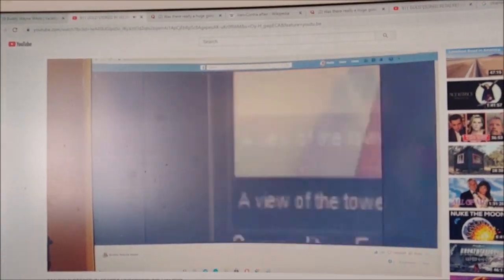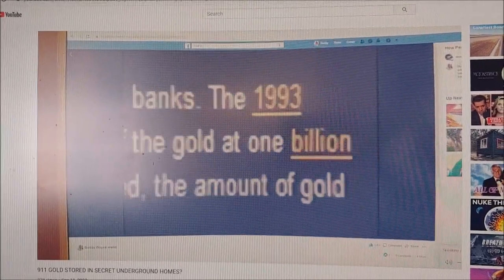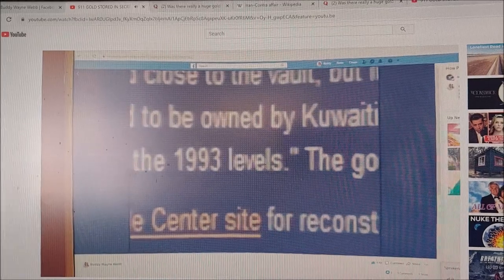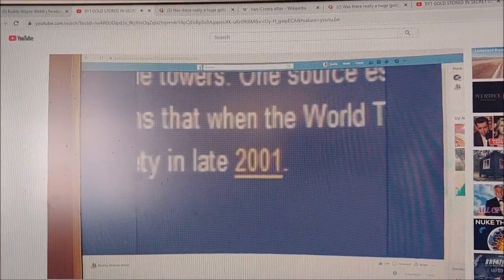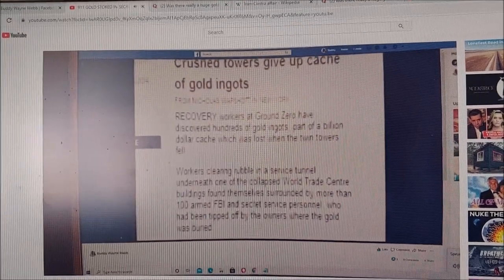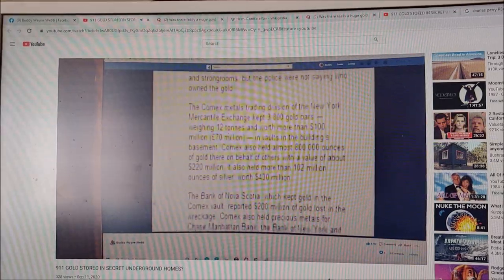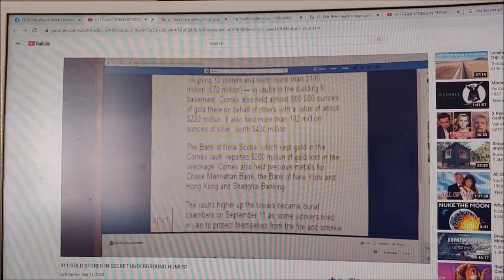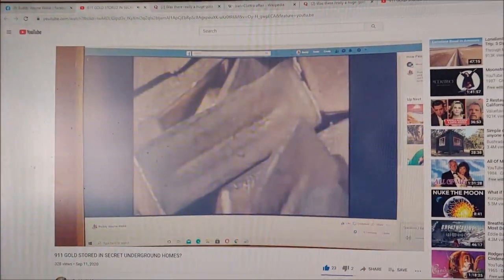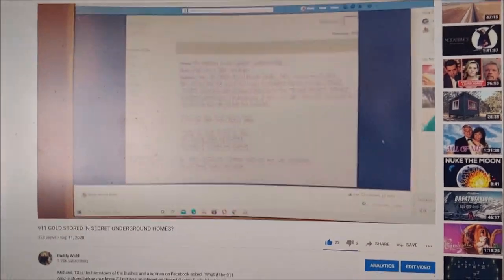Moving on. According to Wikipedia, one of the world's largest gold depositories was stored underneath the World Trade Center. In 1993, the value of the gold was estimated at $1 billion, rumored to be owned by Kuwaiti interests. When the World Trade Center was destroyed, the amount of gold far exceeded the 1993 levels. The gold was finally recovered in its entirety in late 2001. Where was it? On November 1st, 2001, the Times Online reported that a large amount of gold was discovered in the wreckage of the World Trade Center. Mayor Rudolph Giuliani announced that more than $230 million was recovered from Ground Zero. However, the COMEX Metals Trading Division was storing gold bars for the Bank of Nova Scotia, Chase Manhattan Bank, Bank of New York, and Hong Kong and Shanghai Banking, totaling $950 million. And that's just one company. Rumor has it that over $160 billion in gold was stored in the World Trade Center. So where did all the gold go? And the gold that was found in November.